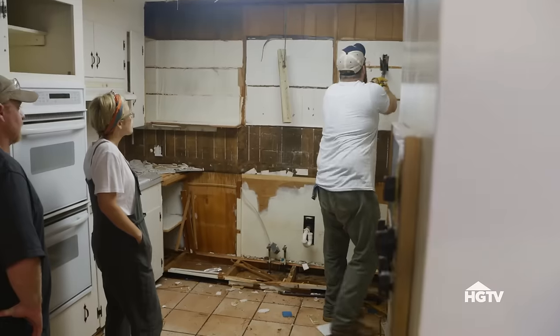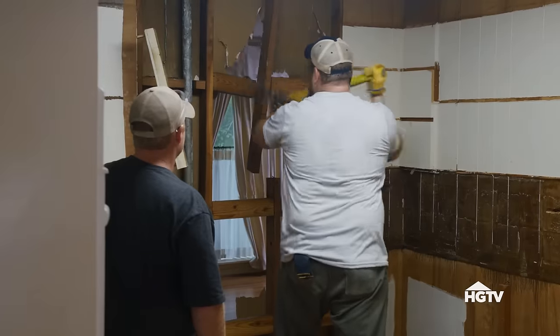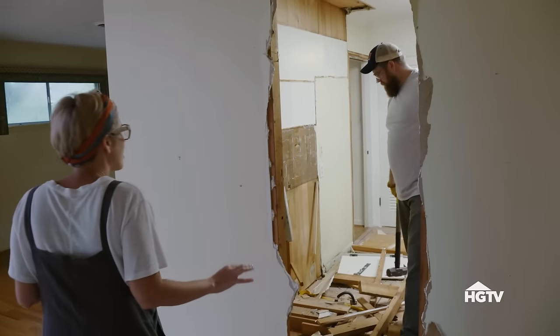To make the kitchen a lot bigger, we're going to take down a wall between the living room and the kitchen. I really broke on through. Yeah. To the other side. Yeah, you did. Yeah, it's definitely going to open it up.